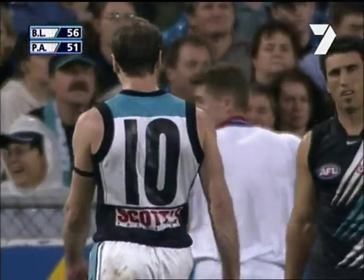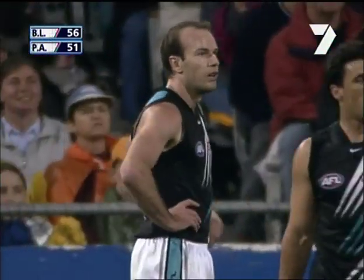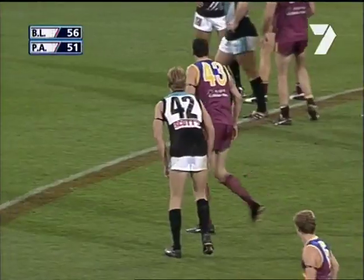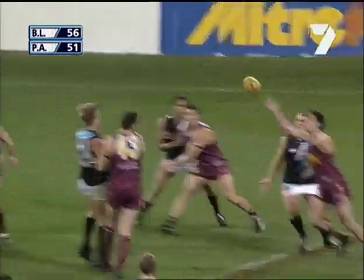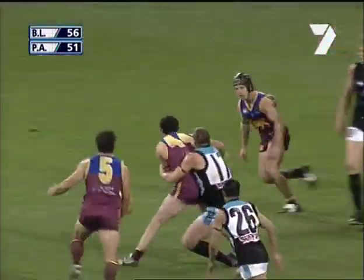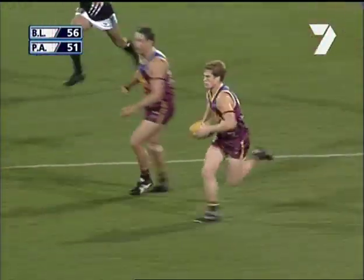The one thing Port have done well here is they've quelled that Brisbane momentum. I mean, they had it strong in the middle of the quarter there. They just worked the ball down the other side of the ground. Controlled the ball well. Certainly threatened to continue until just a few moments ago when that ball was brought back, but this time it's hard from half back. Maybe they can set up something here.